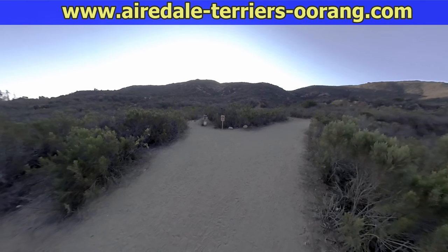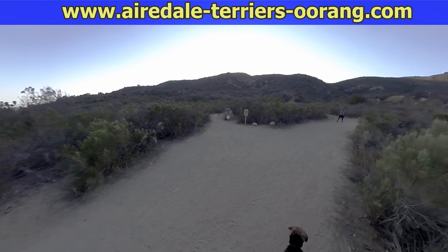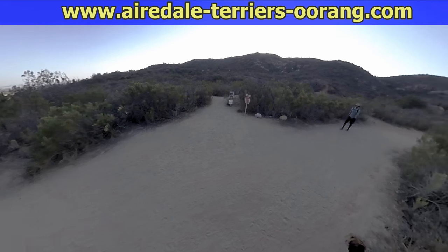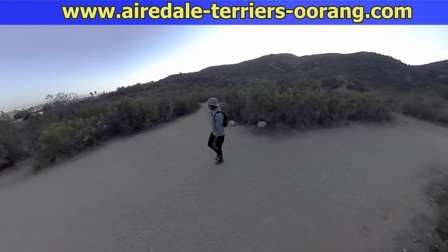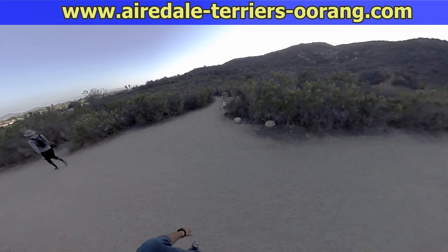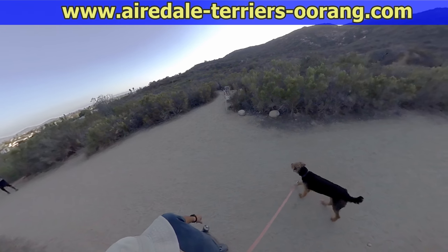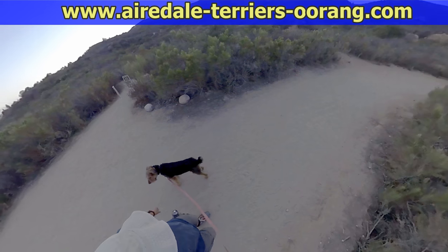Here's the first turnoff on the trail. If you go up this way, a lot more steps involved. You can see people going up the trail there. It's not good for dogs, in my opinion, especially with rattlesnakes, because the trail is way too narrow. So I stick on the main route here.